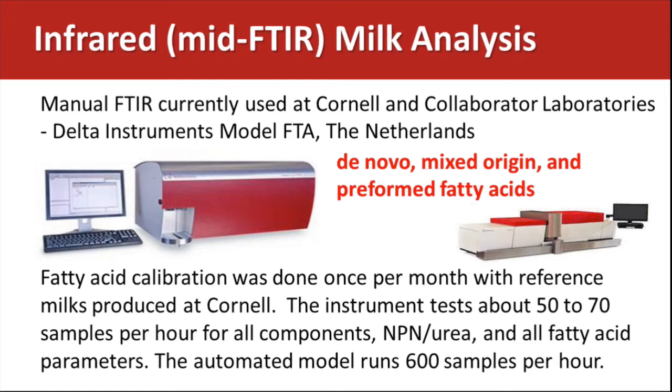And at St. Albans Co-op, we started out with a manual machine. This is the model produced by Delta Instruments. We created statistical models to extract information out of the spectra, or the fingerprint of the milk, to measure de novo, mixed and preformed fatty acids, and chain length and unsaturation. This instrument will handle about 50 to 70 samples per hour.